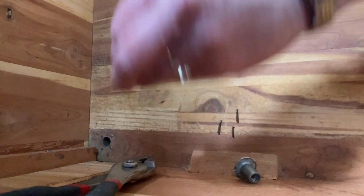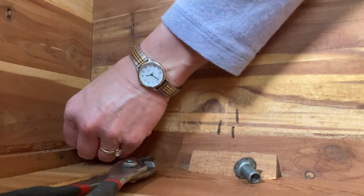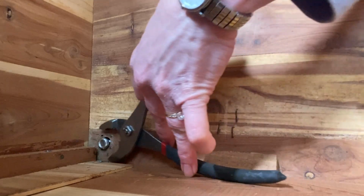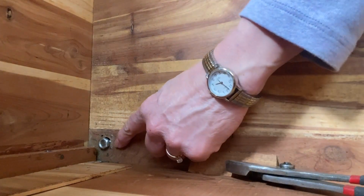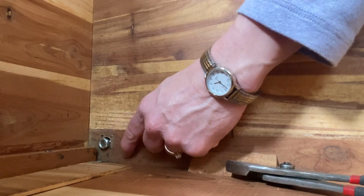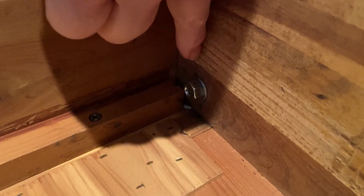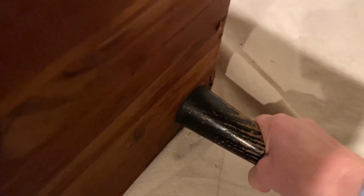I'm going to see if a simple bolt will do the trick. I think this might work if I had a washer behind it. So let me go try that. So I have the washer and then the nut, and I tightened it, and it's nice and firm. I'm reusing these legs. Yay!